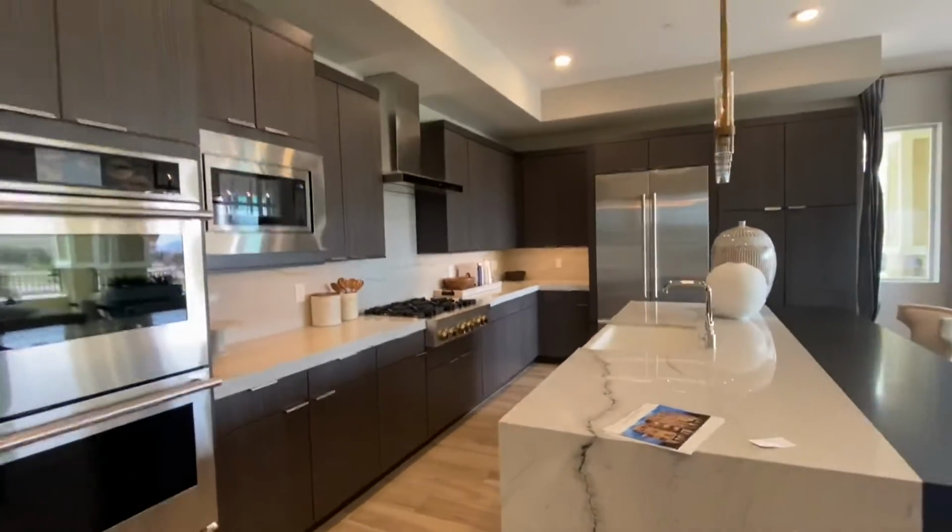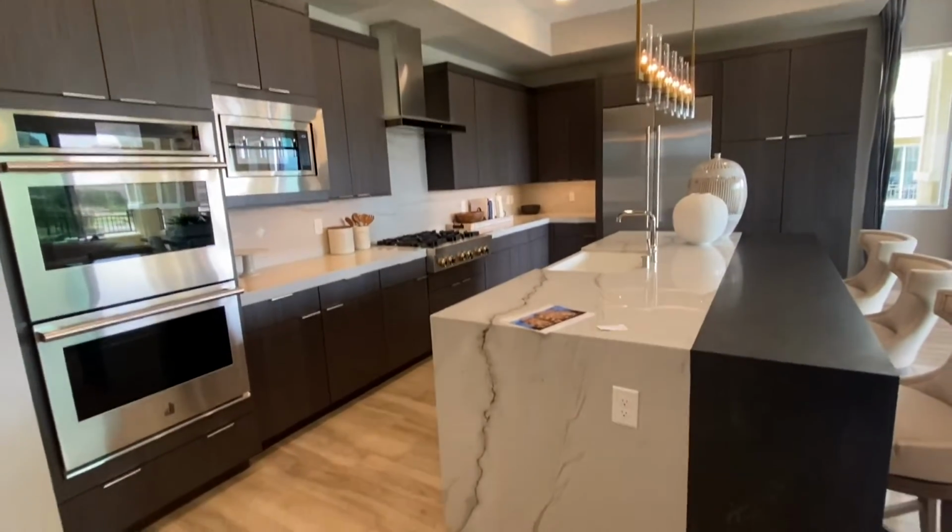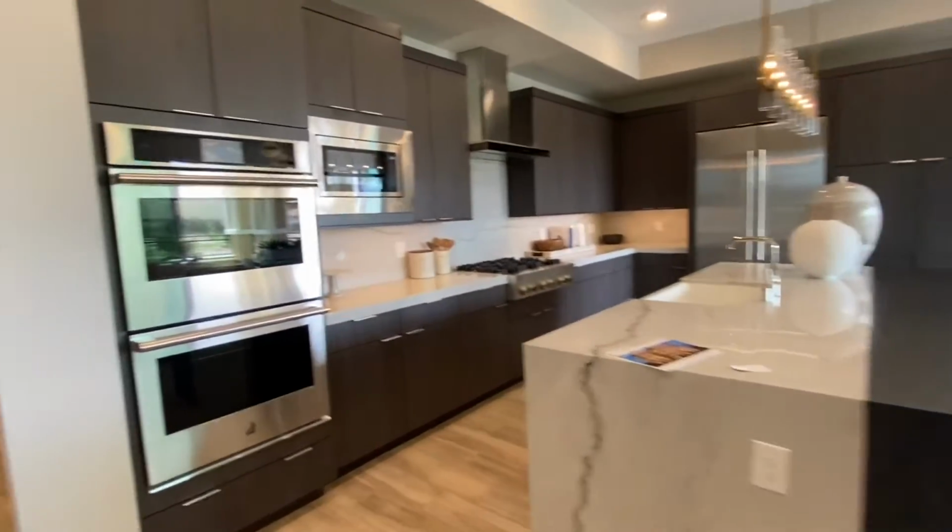And an amazing kitchen. This one has lots of upgrades. All the appliances are Gen Air.